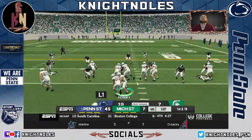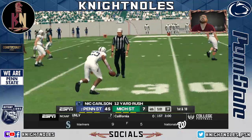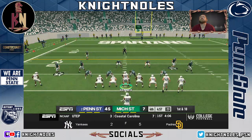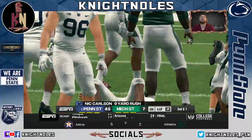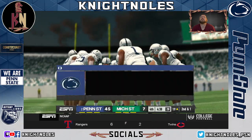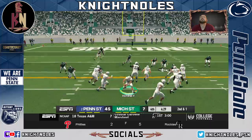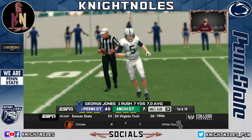Penn State with a big advantage. He makes his way to about the 28. That's good for 12 yards. First down. Short yardage situation here. It's second down and one. And he tackles him hard at the 11. That's a gain of 8 on the play. That makes it first and 10.